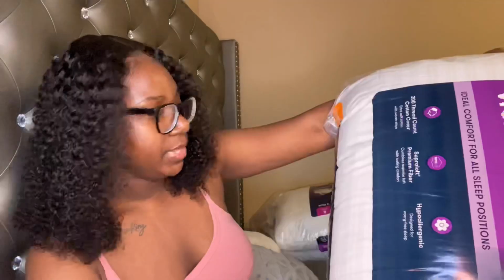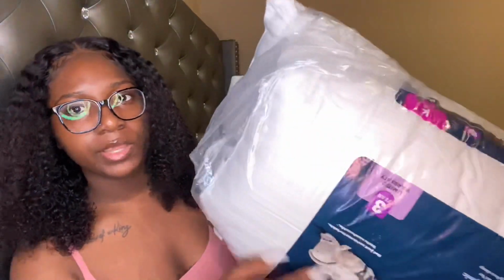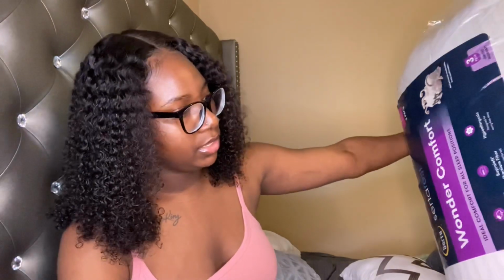They super fluffy and they just some standard pillows, and these were $14 for 2 pillows, so that's a good deal. And then here go the king right here. These were like closer to 20, I think. $17.99, so $18 for these 2 king pillows. Not too crazy, just some king pillows or whatever, and some standard pillows.